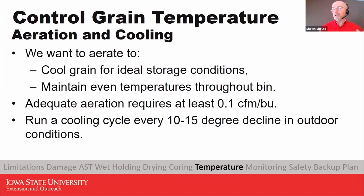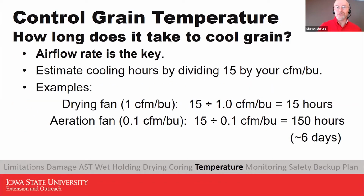We would recommend at least 1/10 of a CFM per bushel of airflow rate in order to adequately cool a bin, and running a cooling cycle about every 10 to 15 degree decline in outdoor air conditions. Airflow is the key to this. You can estimate the number of hours required by dividing 15 by the CFM per bushel that your aeration system can deliver. So for example, if you have a fairly large drying fan on the bin, 15 divided by 1 CFM per bushel would say about 15 hours to run a cooling front through the bin.